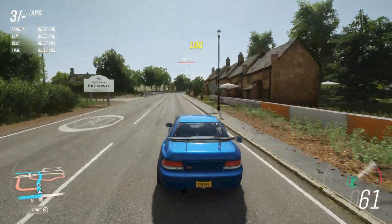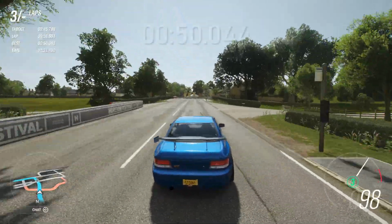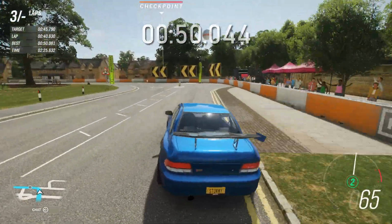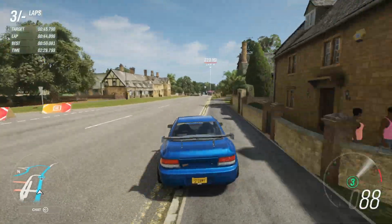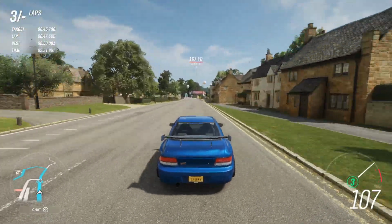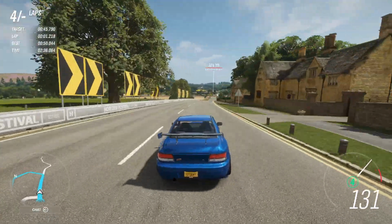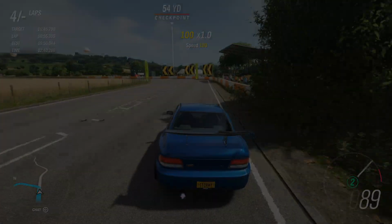Now the Impreza did manage to improve on its best time around here. It pulled a 50.044 second lap, which again is an improvement. It's not as big an improvement as the others, and a big part of that is probably just down to my driving, but it is an improvement, and I'll take every little bit I can get right now.